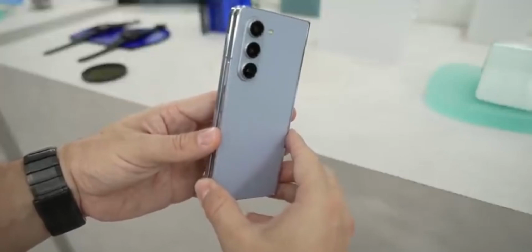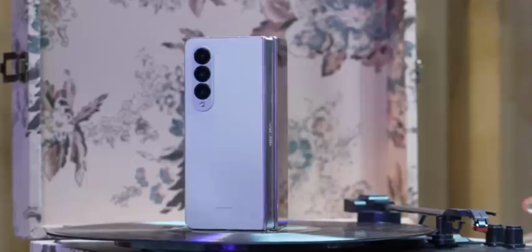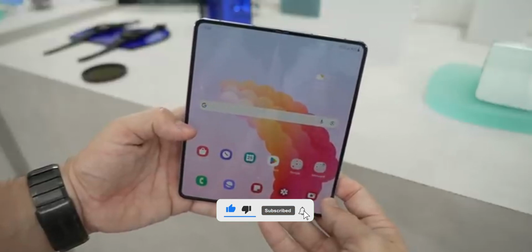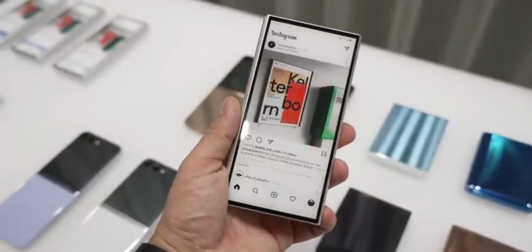Now, onto the cameras. While the Z Fold 6 retains the same camera setup as its predecessor, including a 50MP primary camera and a 10MP telephoto lens, we're expecting software enhancements to elevate the photography experience. Plus, the addition of an under-display camera for selfies promises a seamless viewing experience without any distracting cutouts.